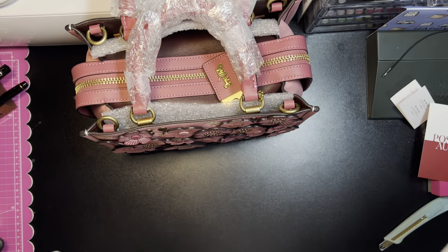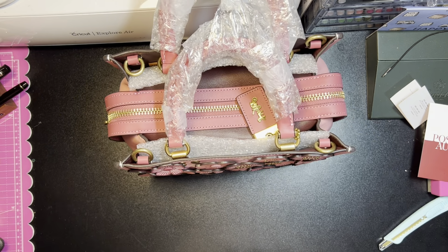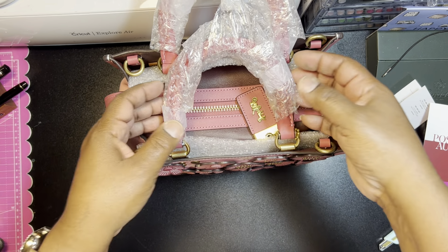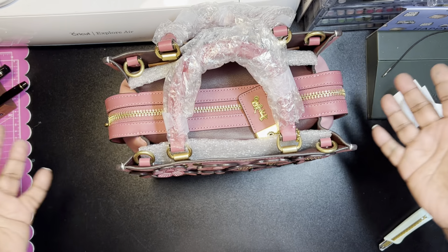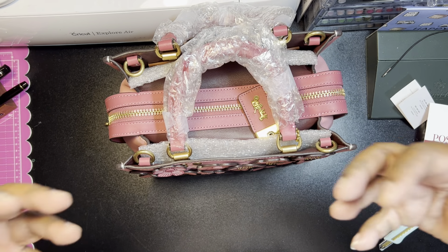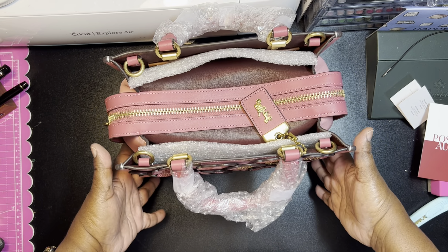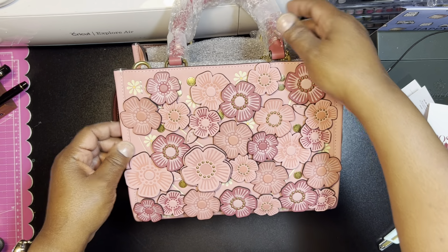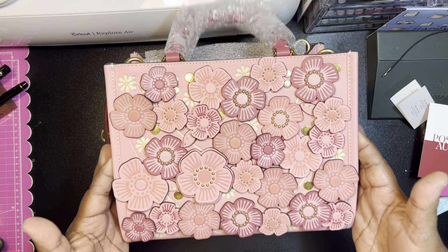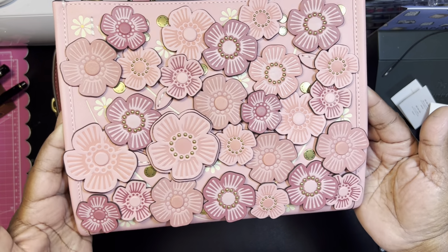So here we go. Let's take a look at this one. So this is the Tea Rose Rogue. I don't have any other Rogues. I just thought this was so pretty. When the person I was watching unbox this, it was just uncommonly gorgeous. Now there are other colors I've seen online, but this one is just outstanding. And I'm not even that big of a pink person, but this is just outstanding. It's just so pretty.